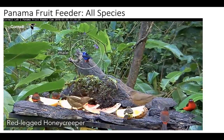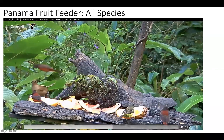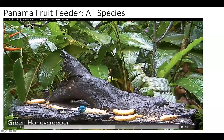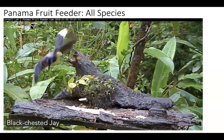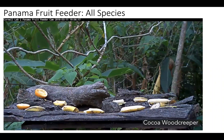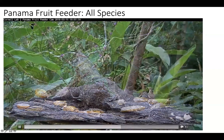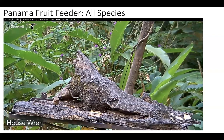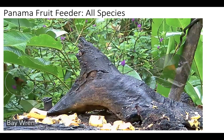There's our red-legged honey creeper. Oh, and they showed us a picture of what a female would look like. Green honey creeper. Look at the male's bright blue and the female's bright green. Cocoa woodcreeper. Look at that little guy right here. Little house wren. Bay wren. Goodness, he's pretty hidden.